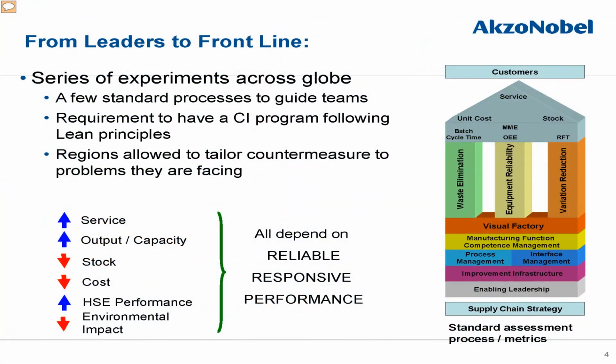And then finally, we created a common set of metrics, a common sort of platform of measurement. And we said to everybody, look, you need to increase your service. You need to increase your capacity or your output. How you choose to use that increased capacity could be in a number of ways, but we'd like you to think about decreasing your stock, decreasing your cost. You must improve your safety and environmental performance in terms of your environmental impact being lowered. And all of those depend upon reliable, responsive performance.